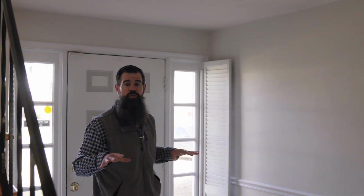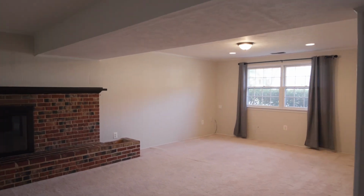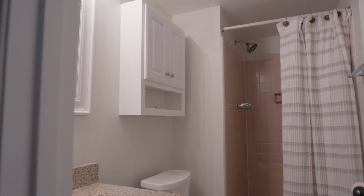Now we're inside. You got a great big tile foyer here, first floor bedroom, laundry and office over here, huge rec room space here, and a full bathroom.